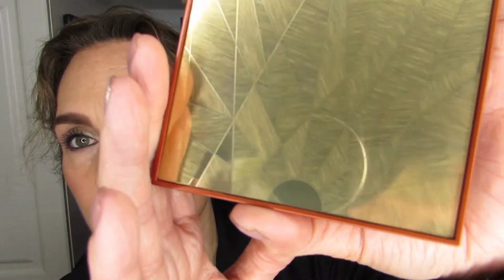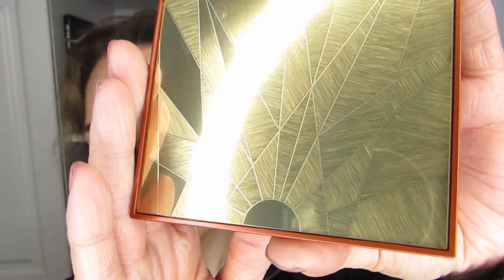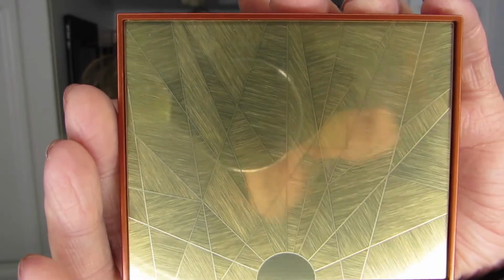I like the front of it. I think it's called Viva Havana, and it has a total of 10.8 grams of eyeshadow in it. Let's open it up. And it has a plastic protector, which is nice. Keeps the mirror from getting all dirty, and these are very generous pans.